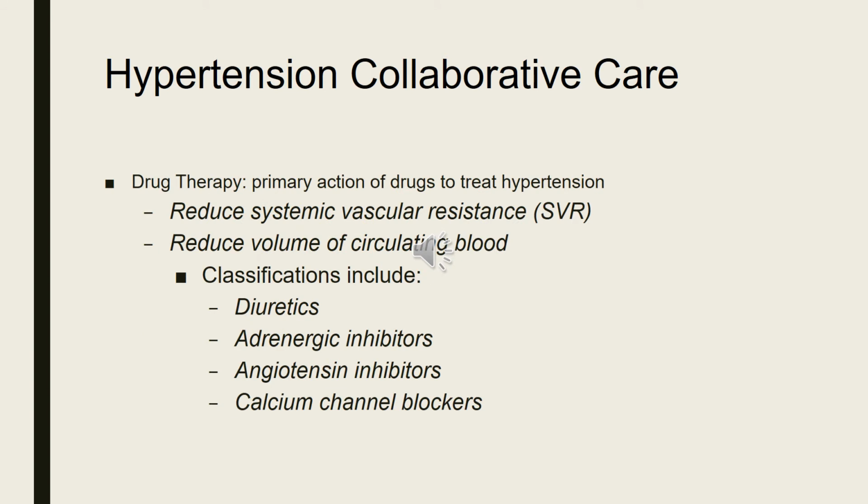So if they need to treat the hypertension with drug therapy, they're going to give medication that's going to reduce systemic vascular resistance and reduce the volume of circulating blood. You're looking at your adrenergic inhibitors, your angiotensin inhibitors, your calcium channel blockers, your diuretics. Your diuretics are going to pull the excess fluid out of your system. When you do that, you're pulling out the excess salt. So you're doing things here to help your body work better and hopefully lower your hypertensive medication need.